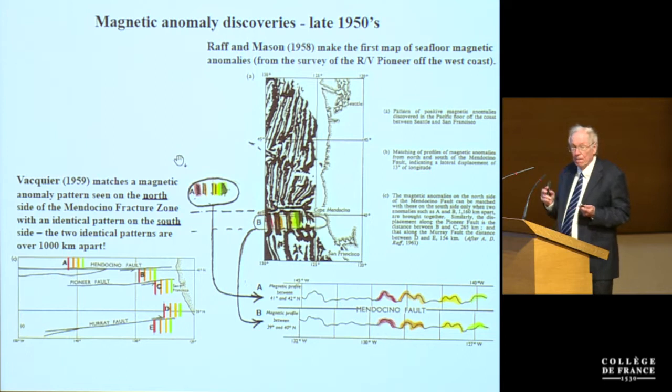And there was a map made of the West Coast. The real purpose was that the Navy wanted a detailed topographic map for submarine practice and such. And that data is classified. That was not released.